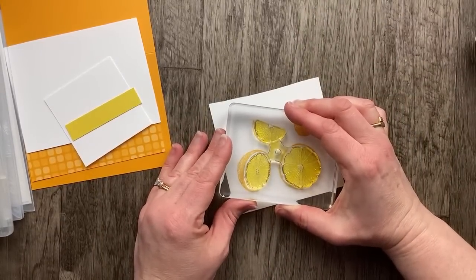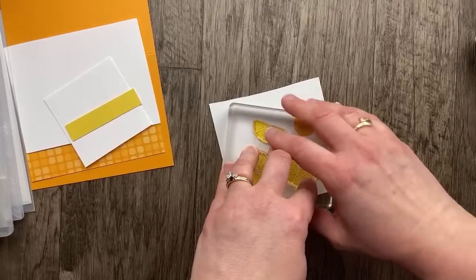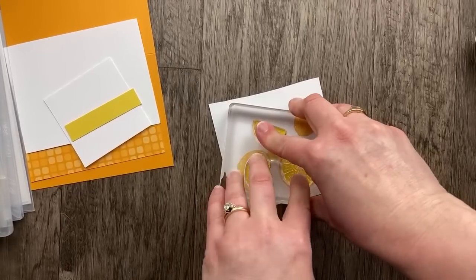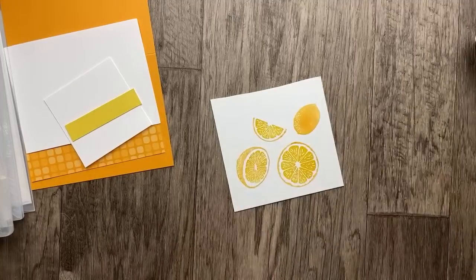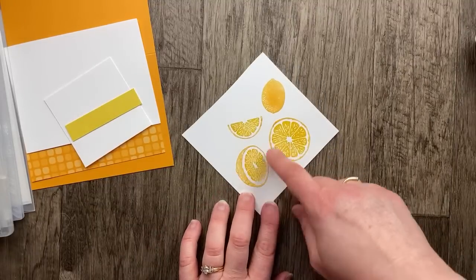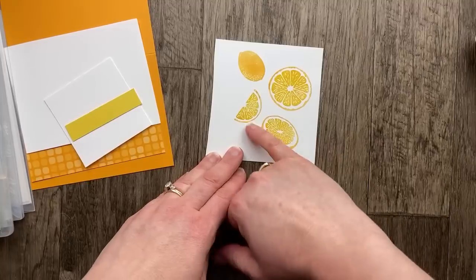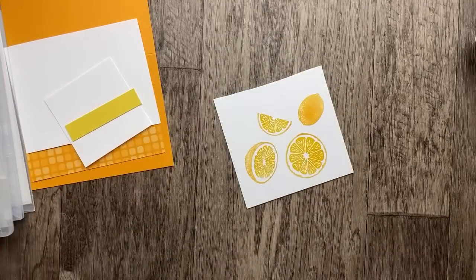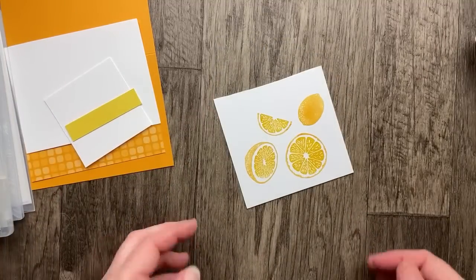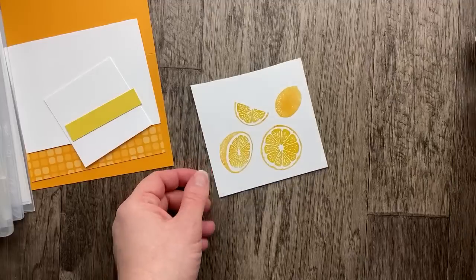All right, now this is going to go centered in the middle. And I have to say, I saw on Facebook on the Demonstrator Planning Place, which is a Facebook group just for demonstrators, I love it, there was someone who demonstrated on stage, and she made a coconut out of it. And I thought that was just so clever, the way she used that half one to be like a coconut shell.